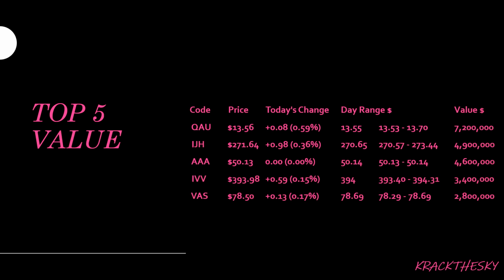Value, a bit lower than Sunday's, 7.2 million. The top traded stock was a gold bullion ETF. That one's hedged to the Australian dollar. Second, we had the S&P MidCap 400.